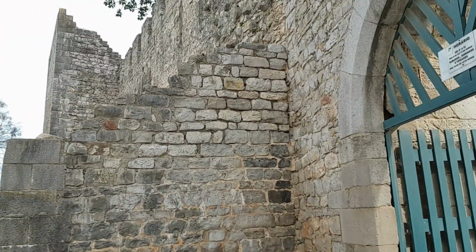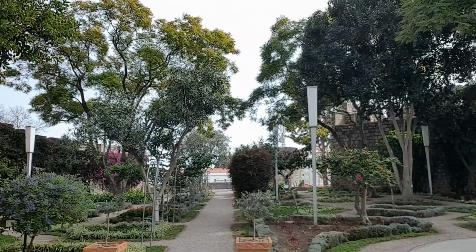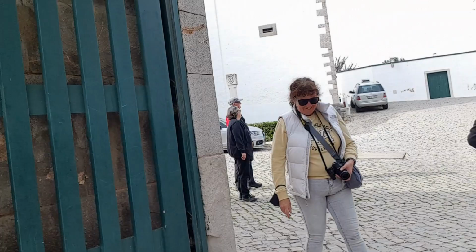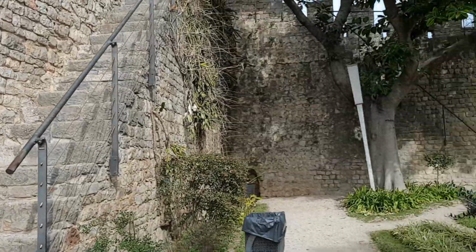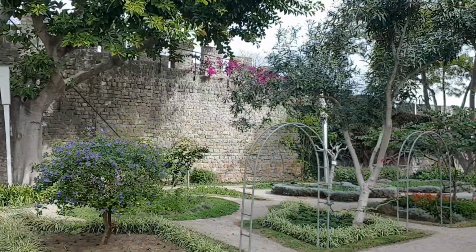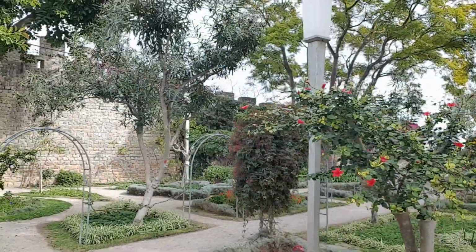Oh, that's very nice, isn't it? Look at that. Wow, it's like a tiny little garden thing. That's so nice. What a nice, cool little place.